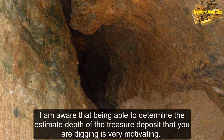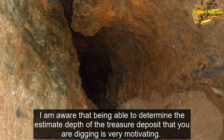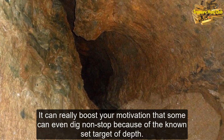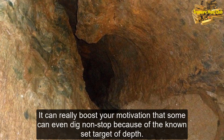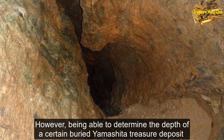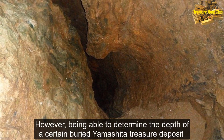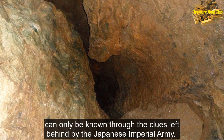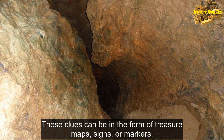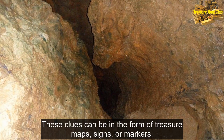I am aware that being able to determine the estimated depth of the treasure deposit that you are digging is very motivating. It can really boost your motivation, that some can even dig non-stop because of the known set target depth. However, the depth of a certain buried Yamashita treasure deposit can only be known through the clues left behind by the Japanese Imperial Army. These clues can be in the form of treasure maps, signs, or markers.